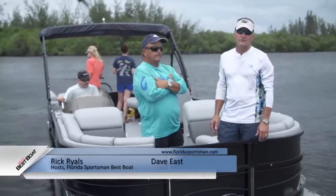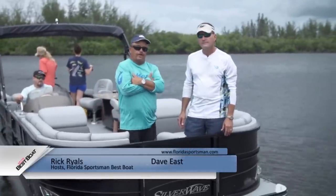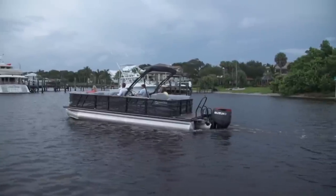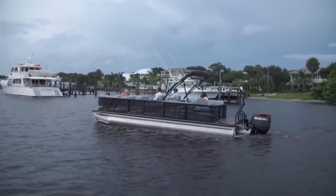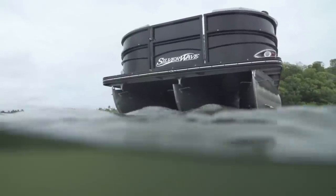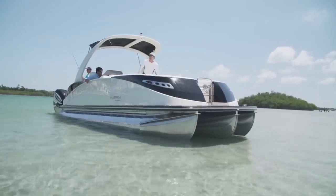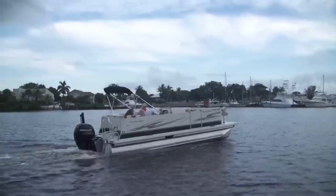I'm Dave East, boating editor of Florida Sportsman Magazine. And I'm Rick Riles, program director of Florida Sportsman Radio Network. What we're going to be looking at today are three pontoon boats. And really, the only similarity is they're all pontoon boats, but the three that we brought are on all different ends of the spectrum. We've got a big one, which is a Harris. We've got one that fits right in the middle, which is a Silver Wave. And we've got the smaller one, which is a Fiesta.